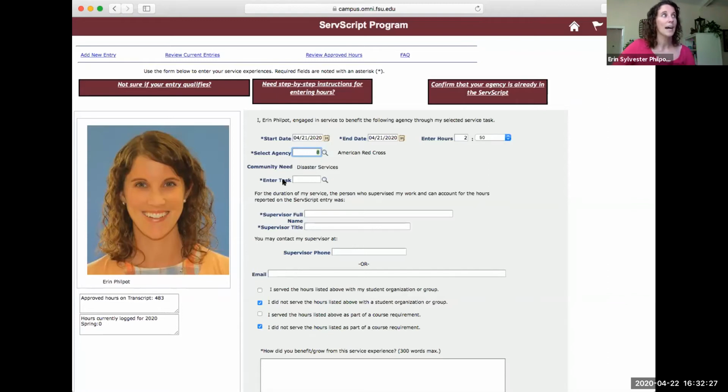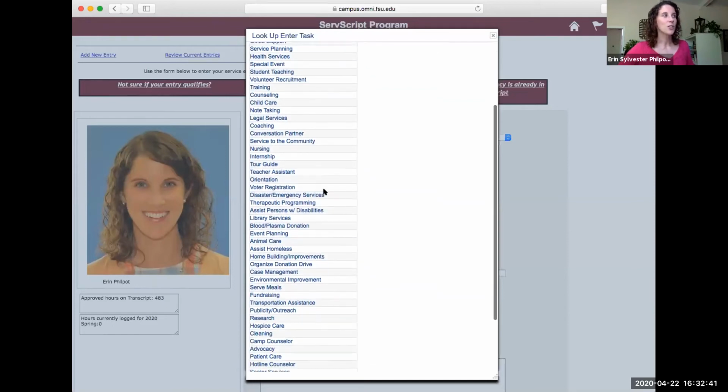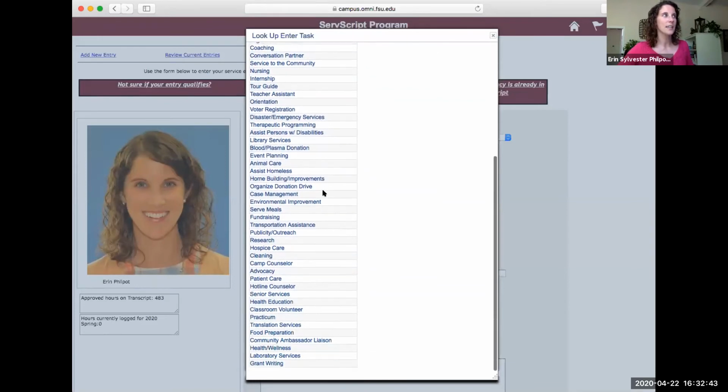We also ask that you enter a service task, and that tells us what you were doing when you were doing your service. Our service task list is much shorter than our agency list. We've tried to keep it clean and organized for folks. And so you can just scroll through to try to find exactly what you were doing, or pick something that's as close as you can possibly get, right?